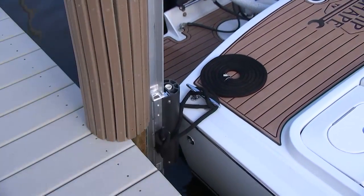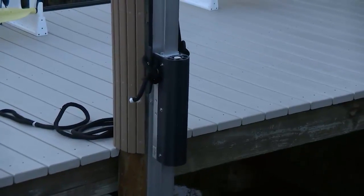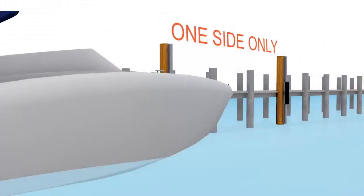Now, at my dock, I have 2 SlideMoors. Is that typical for most pleasure boats? That would be the typical application. You would use 2 typically on your midship and stern, or any other configuration that works for your dock.